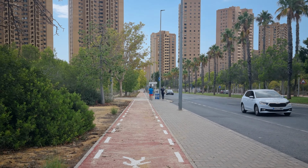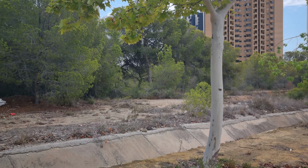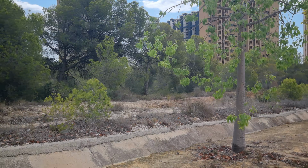More wasteland there. Whether this is more of Marmalette's Park, I'm not really sure. So I know there is a lot of area to that parkland, so it may well be.